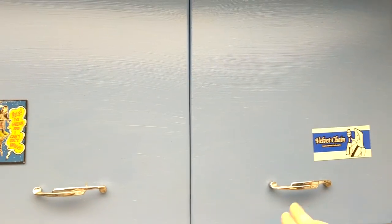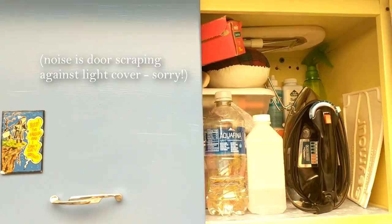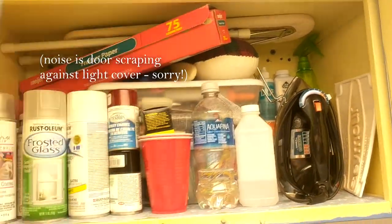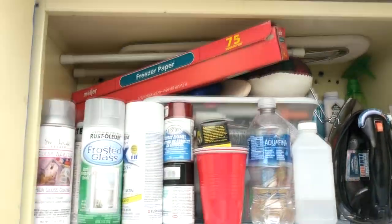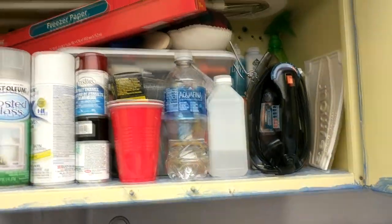This cabinet was here when we moved in. I'm sure they used it for their laundry stuff. I painted it blue. You can see it was this yellow color before. I've got spray paint and glue and dye and stuff to do with ironing.